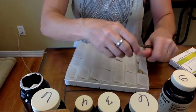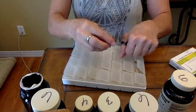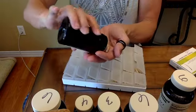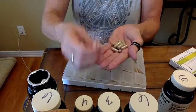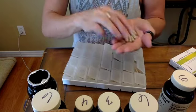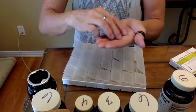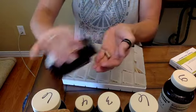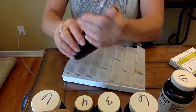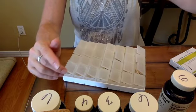So most of the things I take lean towards whole food nutrition. So these are mostly fruits and vegetables that have been condensed down into potent doses that are effective to affect change in the body. And then again, I set that to the side.